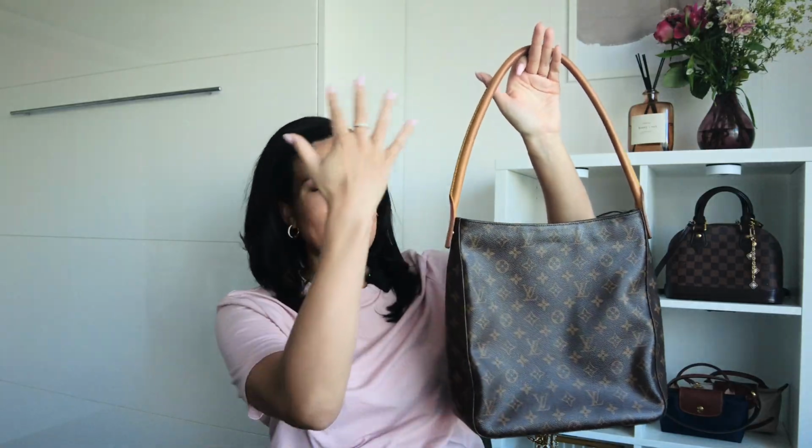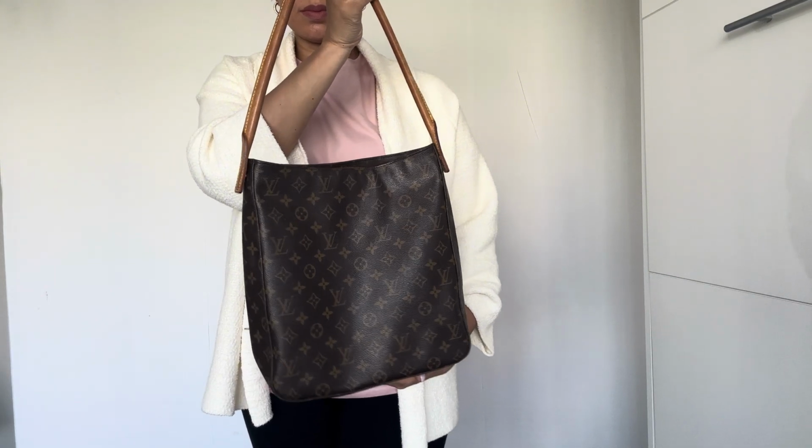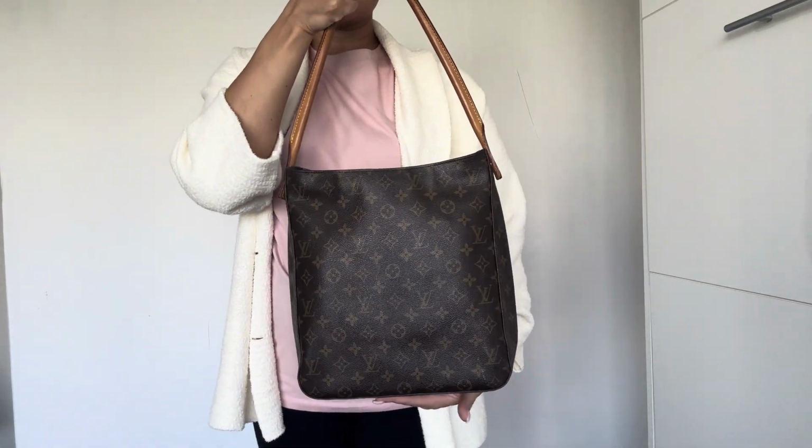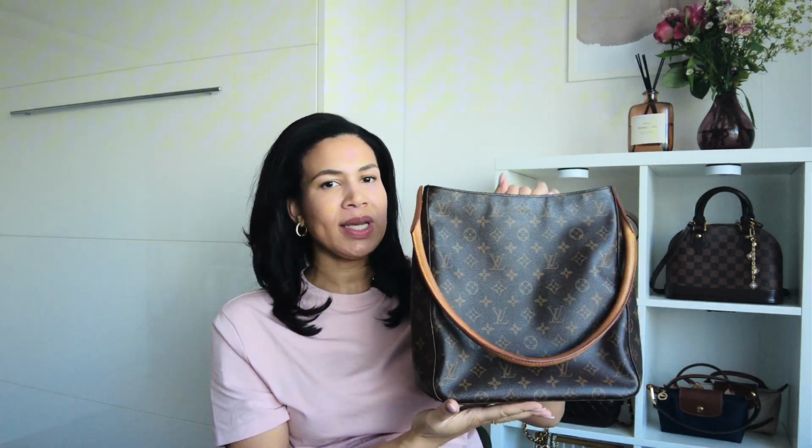And then next we have the beautiful Looping bag in Monogram canvas. Obviously, this is also such a lovely, would we call it minimalistic? Well, in the sense that there's not much going on, as in straps and zippers and whatnot. It's just a very clean design, right? Let's say it like that. This is the Looping in the GM size. It also comes in PM and MM, but only in the Monogram print as far as I know.